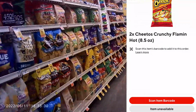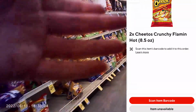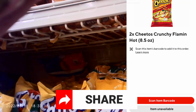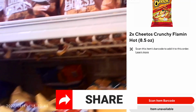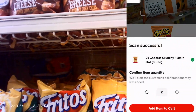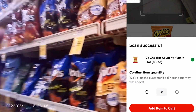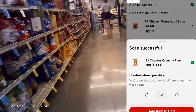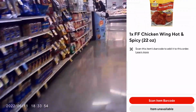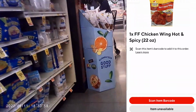What kind of Cheetos? Crunch. She wants 2. Add. And they say front of store frozen. What the hell does that mean? Trust the farmers.